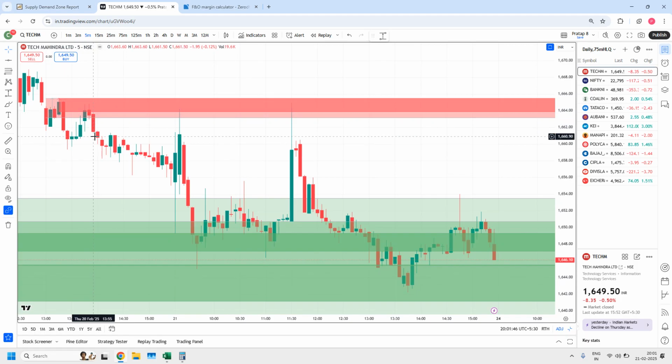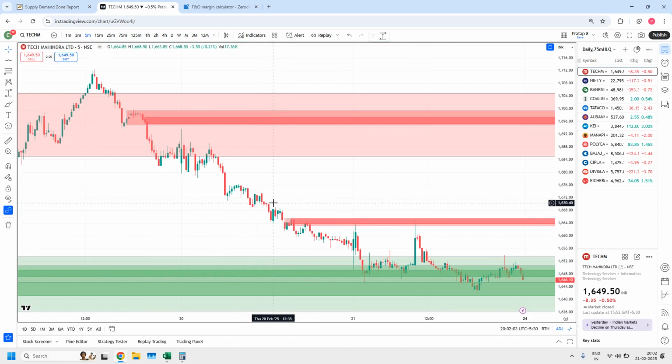Rally, base, drop. See, today it is tested. Why am I saying this? By seeing this price action, maybe you also could have planned a short trade. Again, same profit you would have got. Whatever profit you got in this trade, same profit you would have got. It's a very good profit. Again you got it.